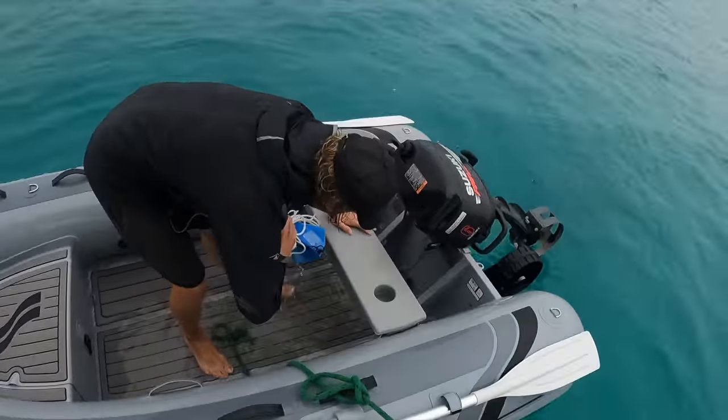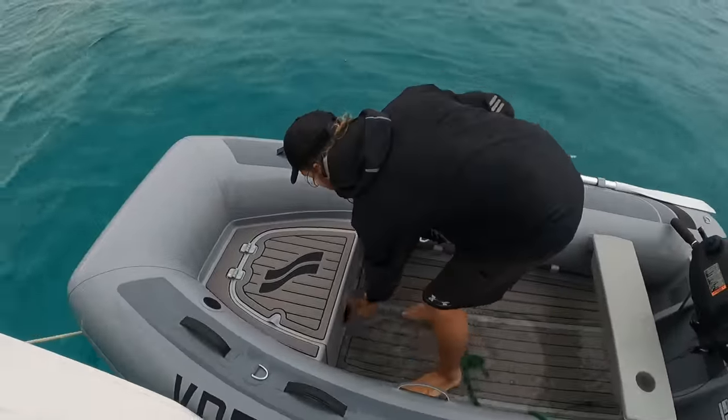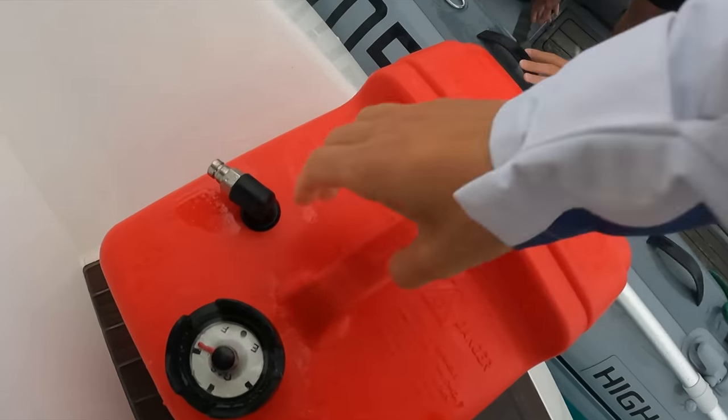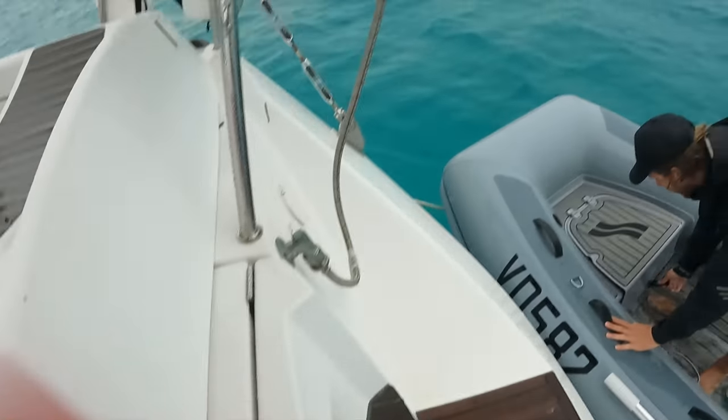We're also going to pack up the tender because during the storm, we not only had ours, but Chris's tied up to the stern. The extra weight would have also contributed to us dragging. You know, like this.